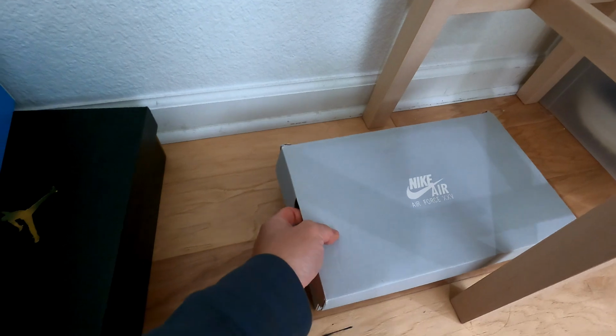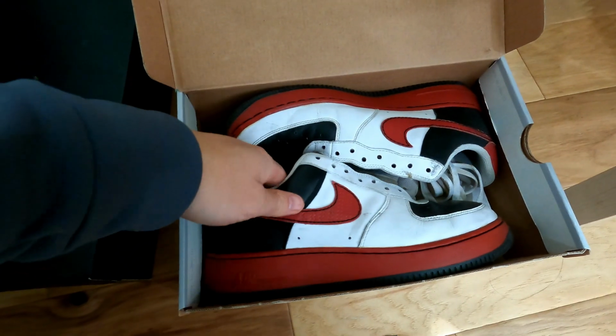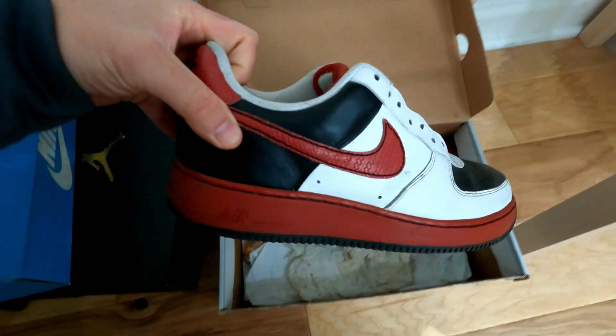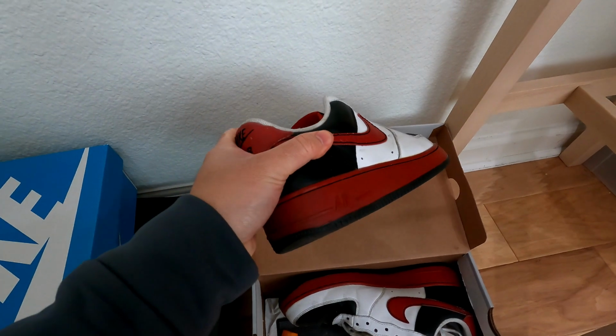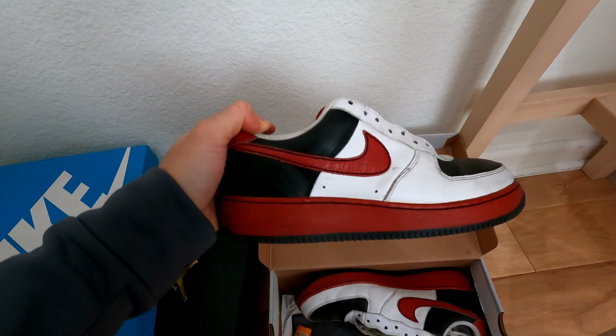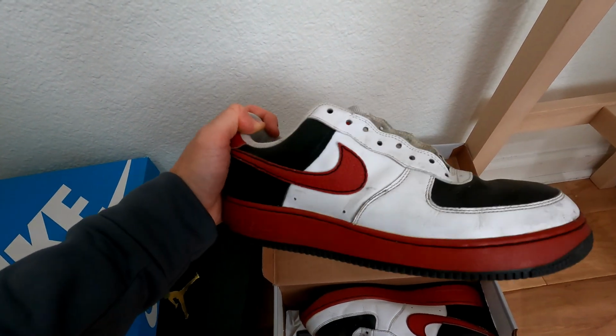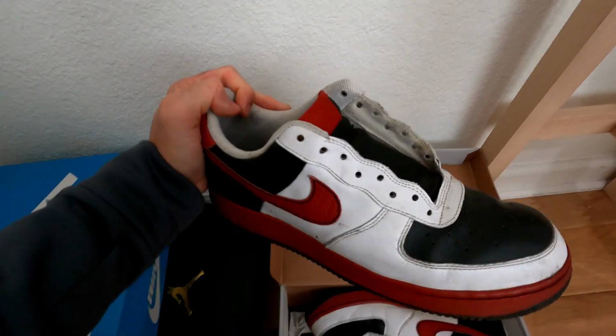These are an interesting one. These are a pair of Air Force Ones, red, white, and black. These are from '07, so these are 16 years old now. I was going to do a specific video on these, but just never got around to it. Yeah, one of my oldest sneakers in the collection. Pretty beat up though, so they might be due for a restoration.